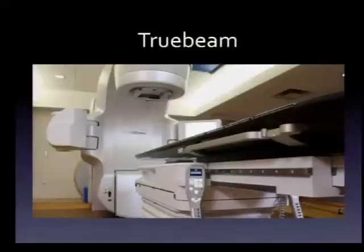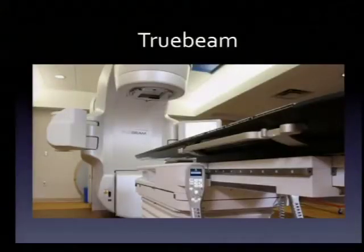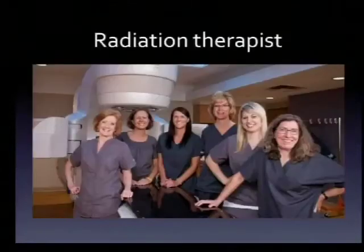In the last year, the hospital was gracious enough to update our radiation therapy linear accelerator with the Truebeam. It's the most advanced linear accelerator that's available currently. It's a magnificent piece of engineering and is clearly 21st century technology.